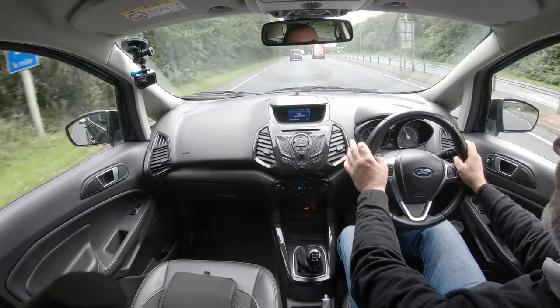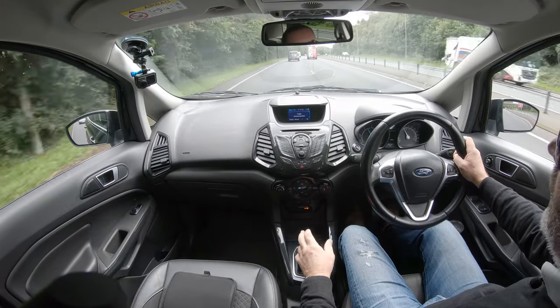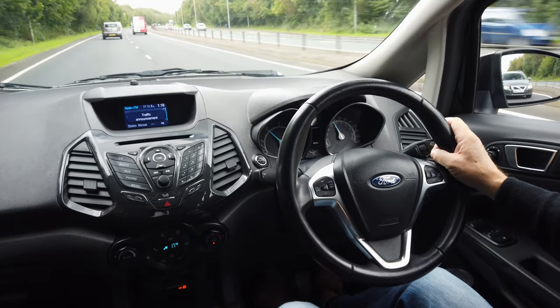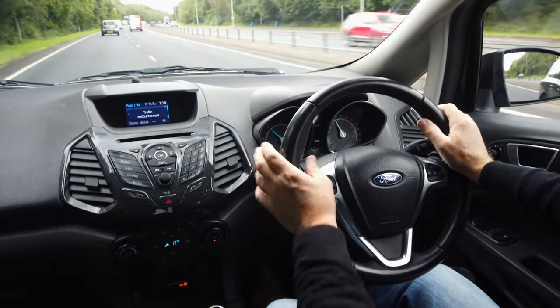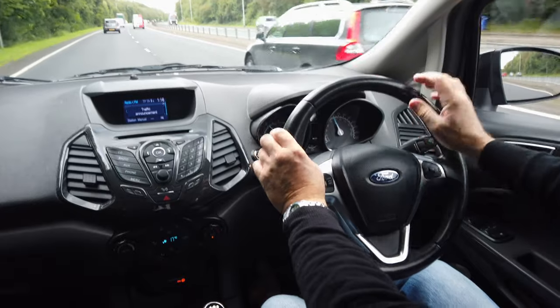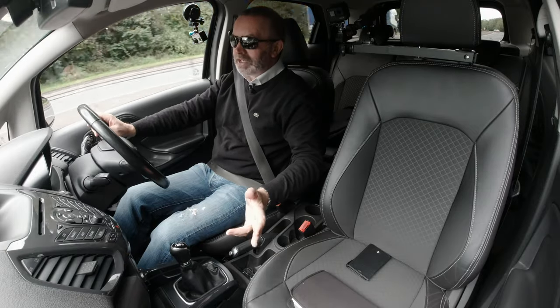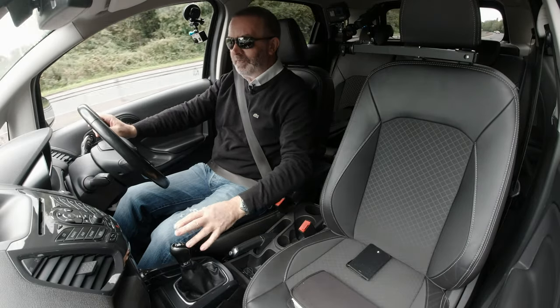So, really good specification car. It's got Bluetooth hands-free. It's also got Bluetooth audio streaming. I'll show you how to do that later, and how to pair your mobile, how to delete one, and how to stream audio. It's really, really simple, great system.